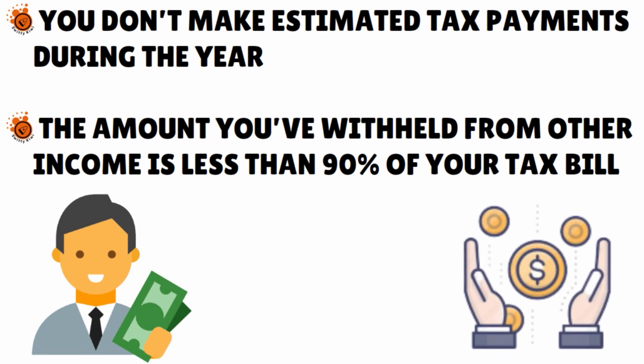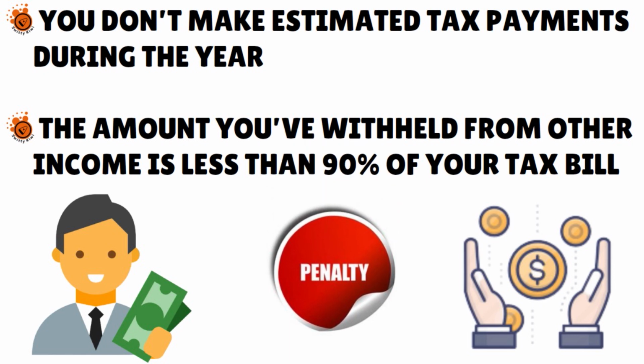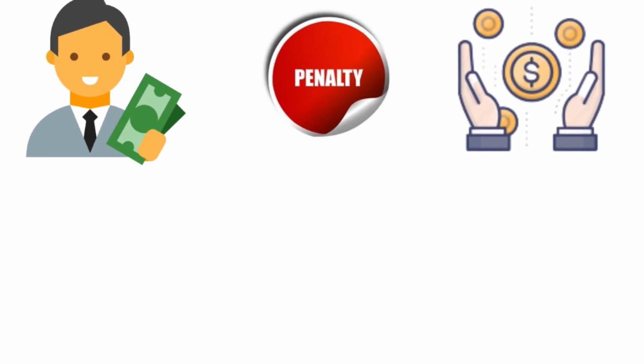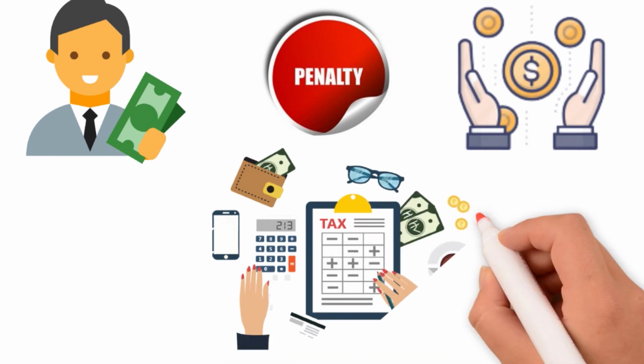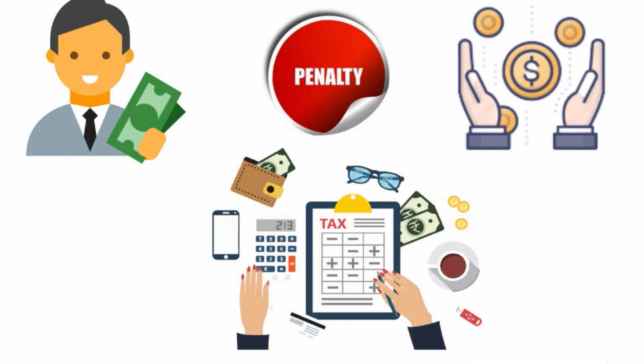The thing you have to understand is that the IRS generally uses a system to figure out your penalty for late estimated tax payments. So when you file your return, the IRS will calculate how much tax you should have paid each quarter. And the IRS applies a percentage, what they call the penalty rate, to figure your penalty amount for each quarter. And the penalty amounts for each quarter are totaled to come up with the underpayment penalty you owe.